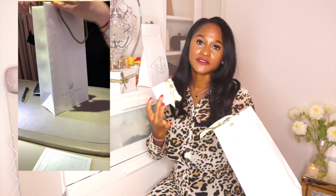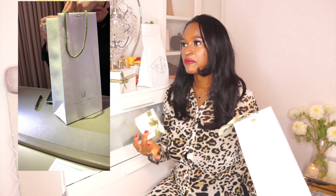So guys, we've been doing this for a while, so we know what's in here. I bought my first Van Cleef piece like 7 years ago, so I'm not going to go through the authenticity card and all of that, because I have three items here. Let's get to the goodies. I know you want to see the goodies.